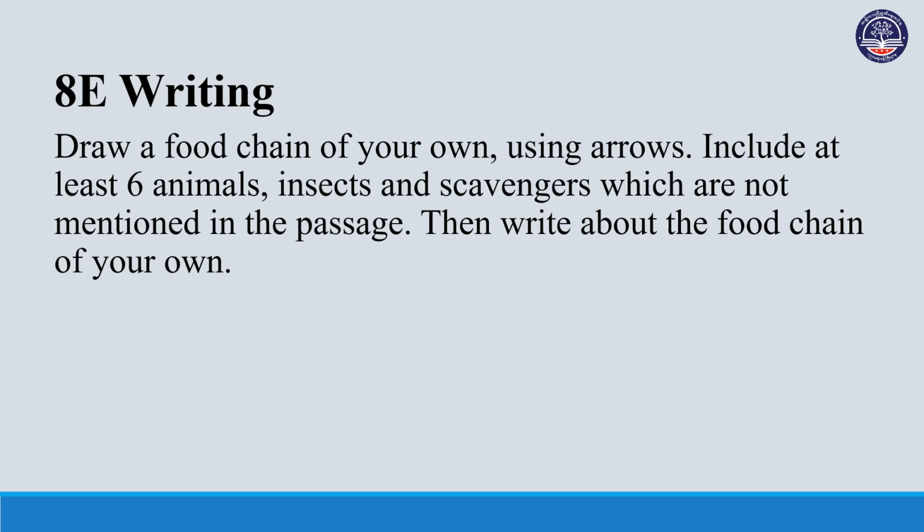8E writing. Yes, we have already finished listening. After the listening, we have already finished practicing the speaking. So just now, let's keep on going to the writing. Wherever you finish your speaking, you have to do the writing.